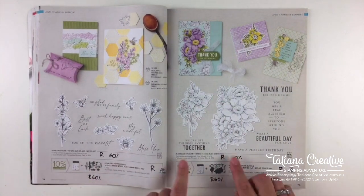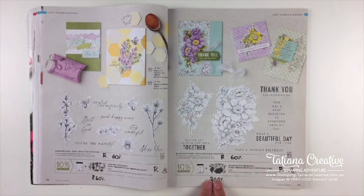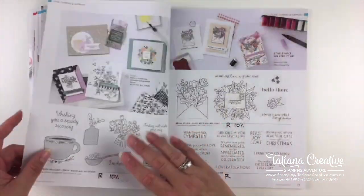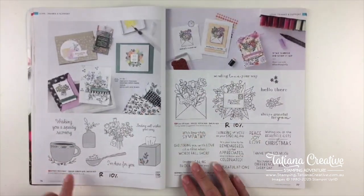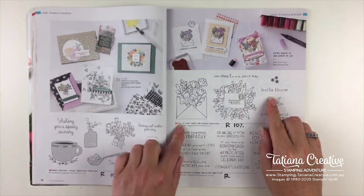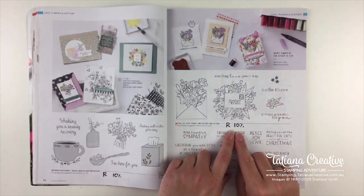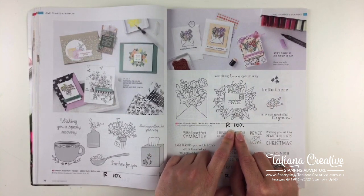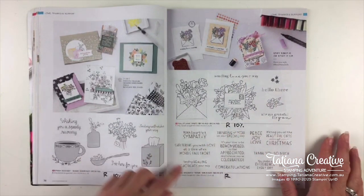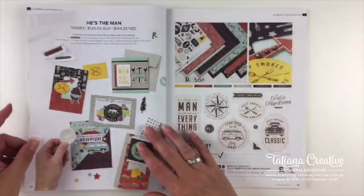What a bargain. And Blessings of Home also retires with 60% off, and the dies will also be 60% off. Speedy Recovery retires with 10% off. I'm sad about this one. Full of Love, I really, really love the stamp set. I'm keeping mine for sure, but if you wanted to grab a copy for a bargain, you can get 10% off. Inspired Thoughts is also retiring.